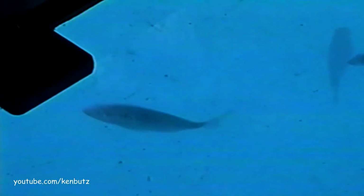You guys might see a long, slender-looking guy, gray in color. That's a yellow snapper or a mangrove snapper. And they're actually very good eating fish. I've eaten snapper, one of my favorites. Yeah, snapper is excellent. When you're taking pictures, you don't want to use your flash.